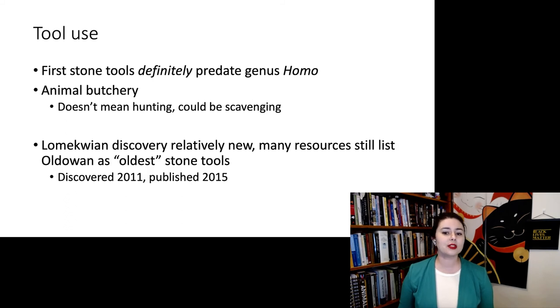And the Lomekwian discovery is relatively new. So I want you to pay attention, because if you are just searching on the internet trying to learn more about stone tools, there are many resources that still list the old one as the oldest. That is no longer true. The Lomekwian stuff was discovered in 2011, but it was only published in 2015, and that is only 5 years old. So really, depending on what source you're looking at, it just hasn't updated. And unfortunately, a lot of the more popular science sources have no idea this was even discovered yet. It takes some time for the general public to be made aware of these newer discoveries. So remember, if someone ever asks you what the oldest stone tool industry is, it is not the Oldowan.